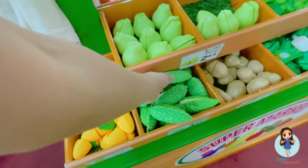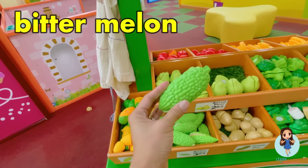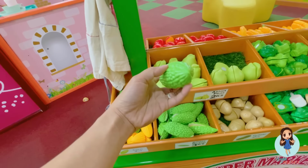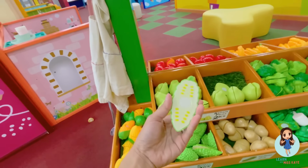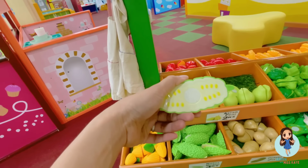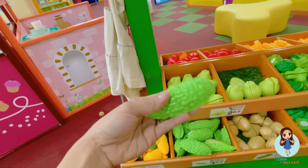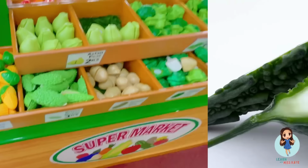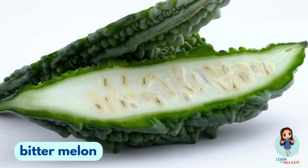Next, we have the unique and super healthy bitter melon. Bitter melon is like a superhero for our bodies because it helps control blood sugar levels and is packed with vitamins and minerals. Fun fact, bitter melon is also known as bitter gourd or bitter squash and is commonly used in Asian cooking. This is a bitter melon.